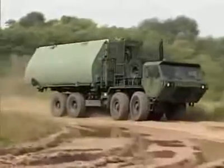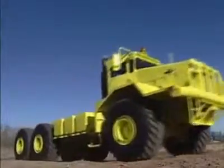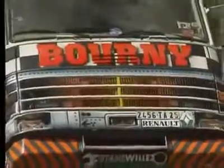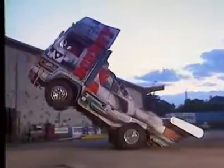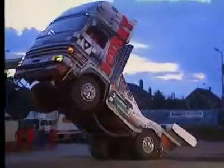These trucks are the workhorses of industry. They're built to be tough, and they're built to last. But there are people who use trucks for something entirely different. Patrick Bourny from France drives these crazy trucks.